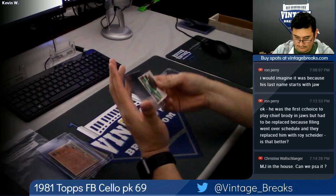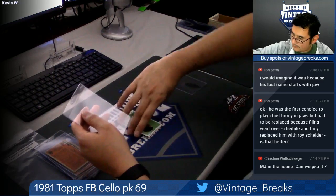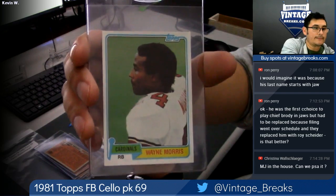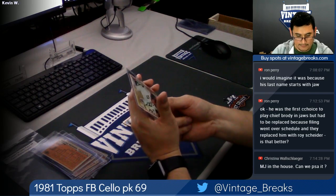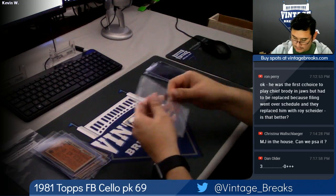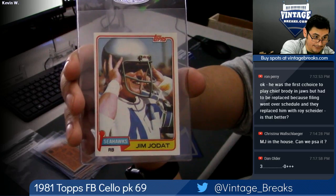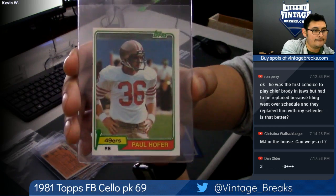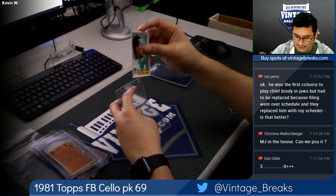Chris Ward. Wayne Morris. Craig Colquitt. Jim Jodat. Oh, I saw 49ers. Dang. I got too happy there. Paul Hofer, or Hoffer. Dano. Roynell Young.